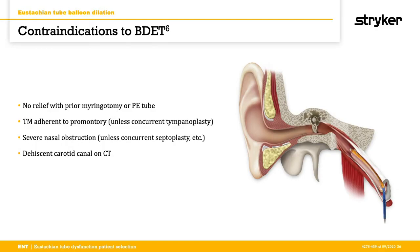Thirdly, a patient with severe nasal obstruction, if you can't get to the eustachian tube or the nasopharynx with your instruments, then you can't do a procedure. And this is one reason for doing nasal endoscopy as part of the workup. If you have a severe septal deviation or large polyps or large turbinates for that matter, that would prevent you from doing a dilation unless you were to concurrently fix those obstructions.